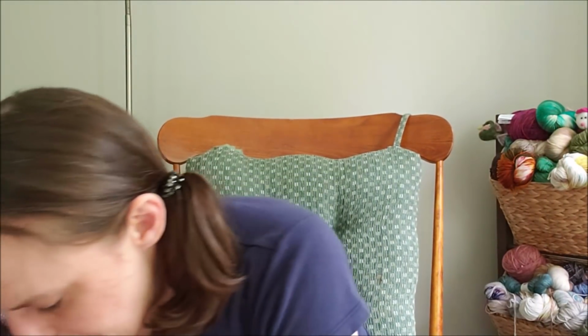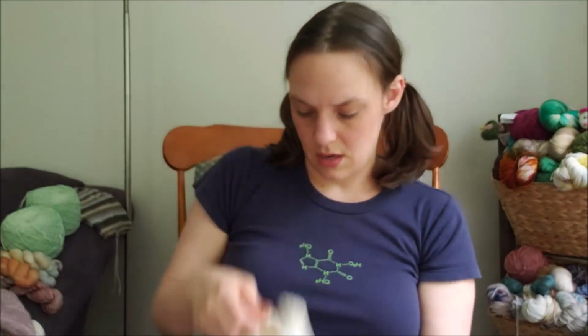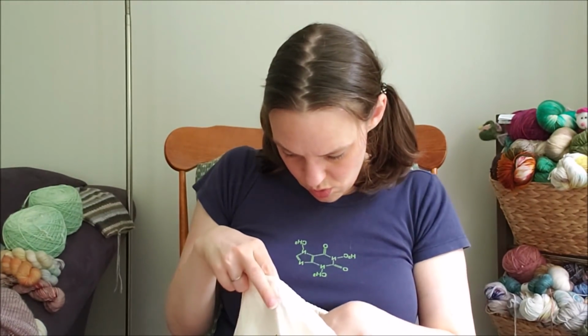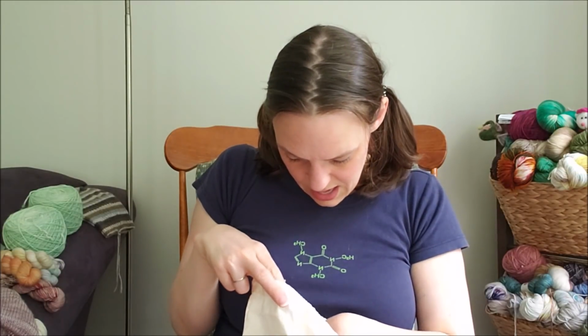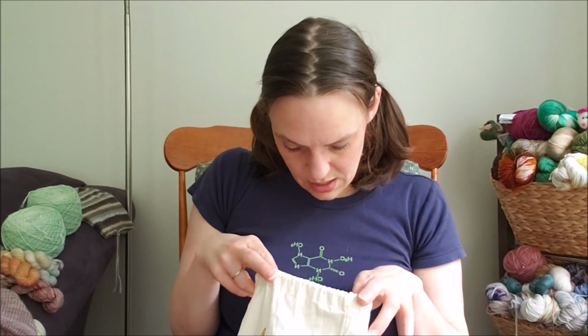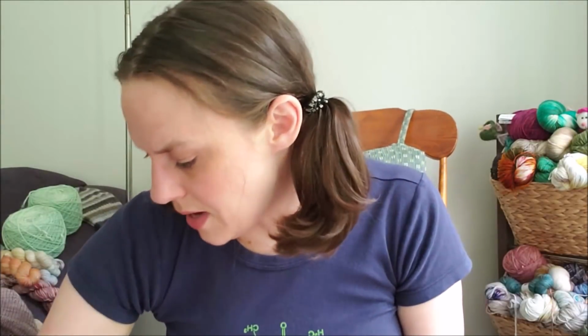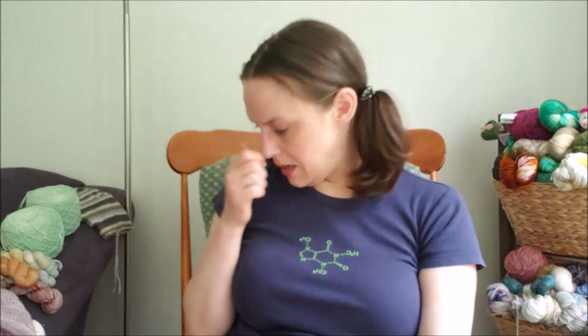That is my blanket. This is full of all of my greens. So I do need to knit more greens. I really should cake some of them up because I don't particularly like working from them when they're in the skein. I can do it. Mini skeins are okay to do that with, but not full skeins.